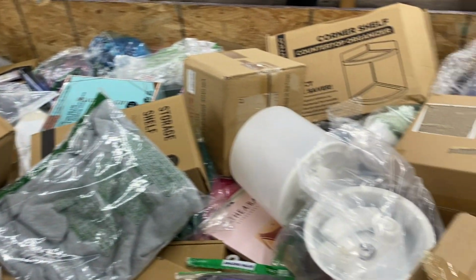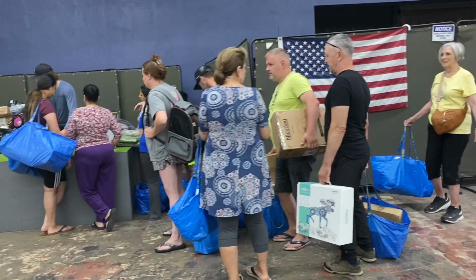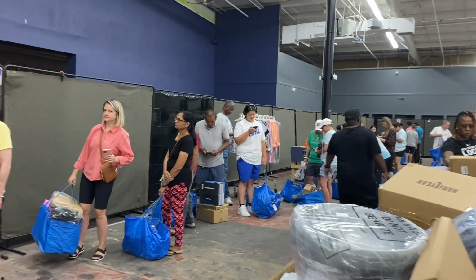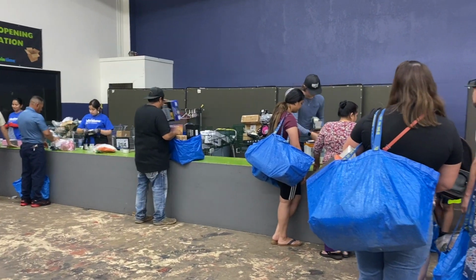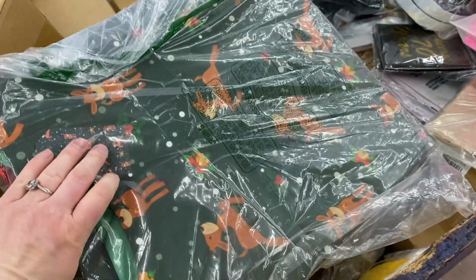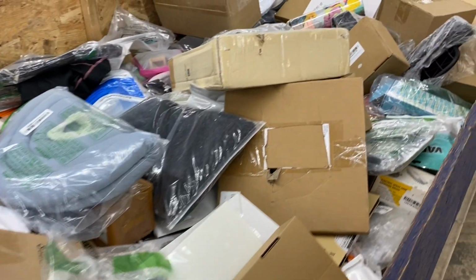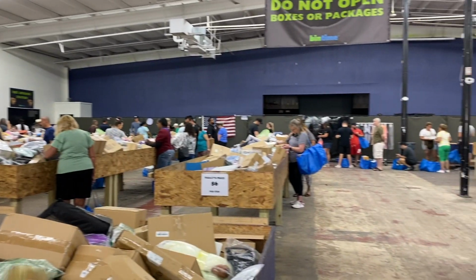I do want to also mention that these people do not play. When you come, you typically try to arrive early before the doors open, and the doors open at 10 o'clock. If you come even 30 minutes or 15 minutes ahead of time, there is a large line. Now, the line you just saw is not the line to get in the store. That was actually just the line to have the employees open up the boxes, because a lot of the boxes aren't completely labeled to where you can tell what's in it.